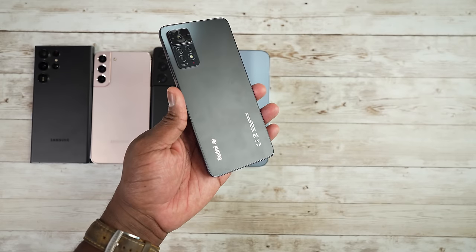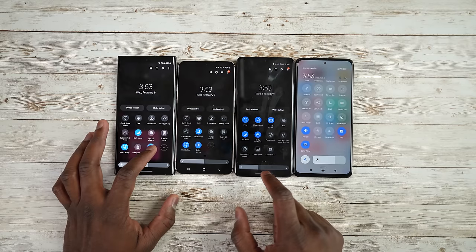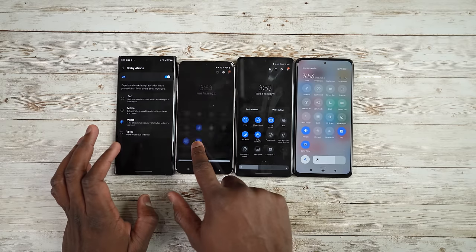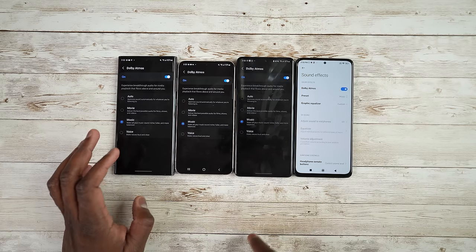And you're going with Redmi Note 11 Pro? Yes, the Note 11 Pro does come with dual firing speakers and also supports Dolby Atmos, just like the S22 line and the S21 line. So without wasting any more time, let's look at both speakers, and also we'll be measuring dB levels so you can see how it actually fares side by side. Let's go ahead and watch.